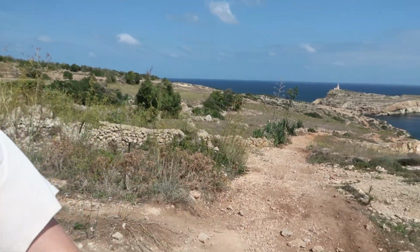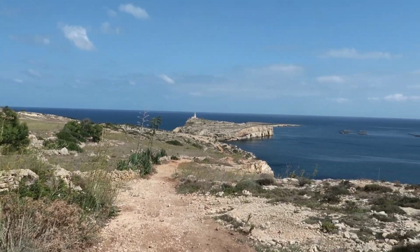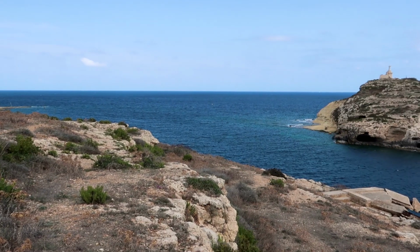Fort Campbell is behind me and St. Paul's Island is now out to my left. Now the story goes that the Bible documented in the year 60 St. Paul getting shipwrecked on an island on his way to Rome, and it is believed that that island was Malta, and more specifically St. Paul's Island as it is referred to now behind me. That's where the shipwreck is supposedly taken place.